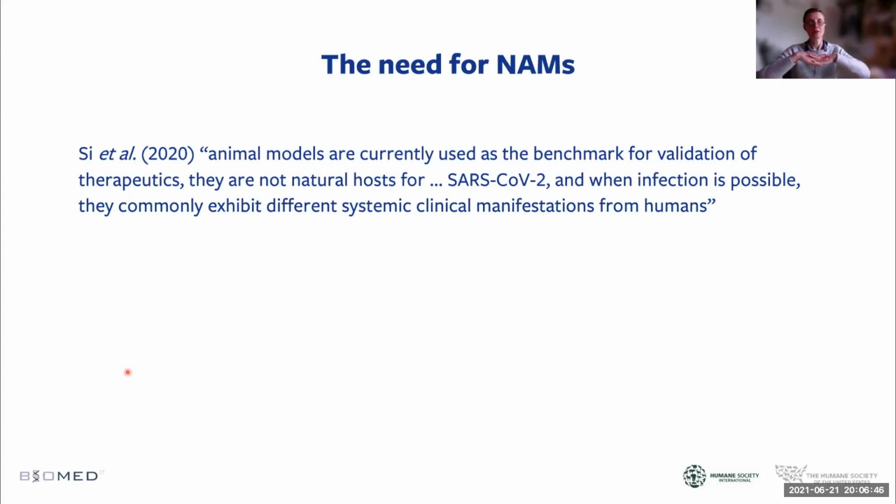So I think this to me just underpins the fact that we need to move away from trying to force these animal models to look like a human disease. And we need to really embrace the fact that the NAMs already look like a human disease. So let's try and exploit them a bit more cleverly and fit them together and make them work. And let's learn more about human diseases.